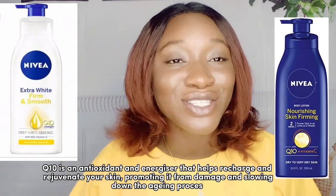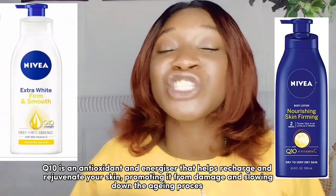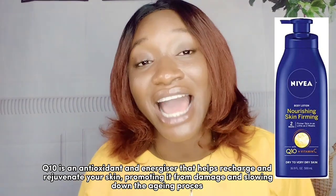This one has Q10. It is so important that you start using products that are infused with vitamin C. You want to make sure that any product you are using has vitamin C in it, because this is not only going to help to brighten up your skin, it will help to reduce fine lines, wrinkles, and slow down the anti-aging process, because it helps to do what? Boost collagen.